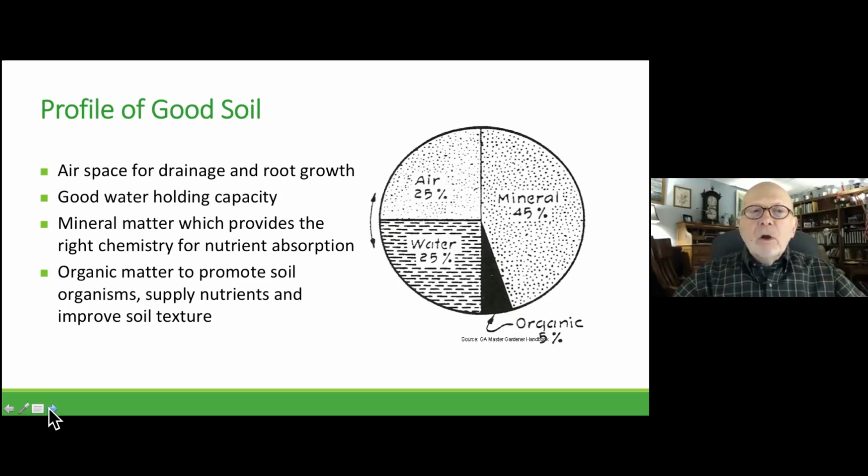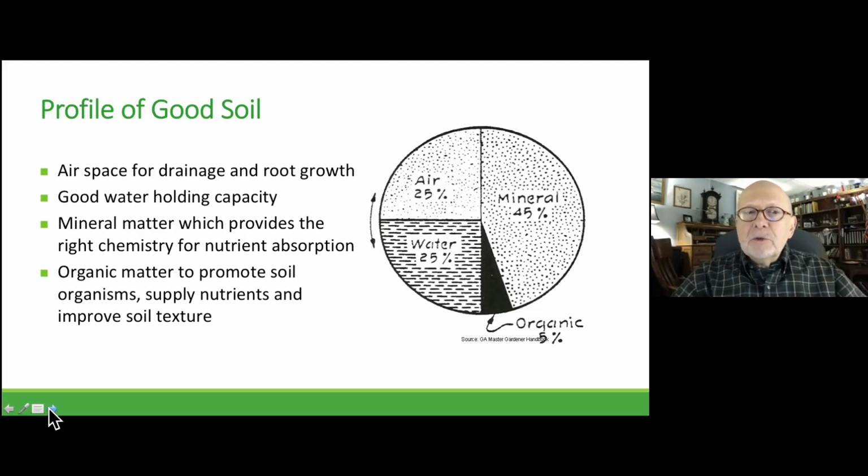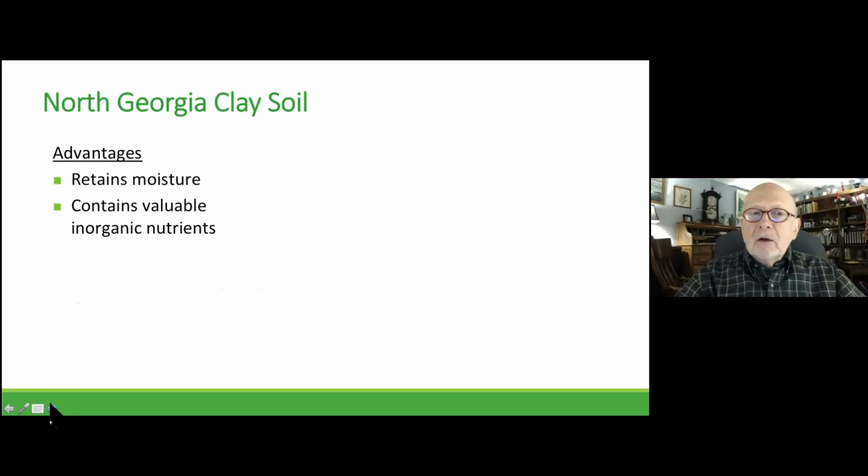And you want to make sure that good soil has some airspace for drainage and root growth. Now remember, not big pockets of air, but simply airspace within the little pieces of soil for there to be this drainage. It needs to be able to hold water in a reasonable way without causing the roots to be sitting in water all the time. Mineral matter that provides the right chemistry is important, but for most trees, that's going to be available in the regular soil. Organic material and supplements of various kinds that can improve soil texture are always available to you and can be used as you need to, but not so much to take the place of all those opportunities to find the regular soil.